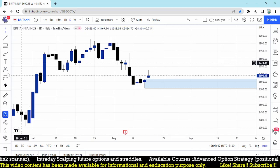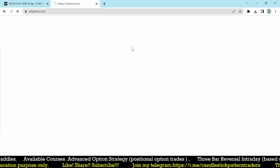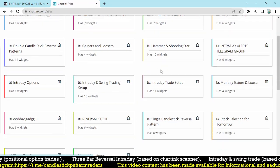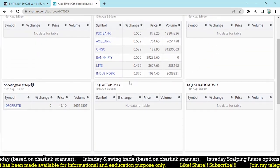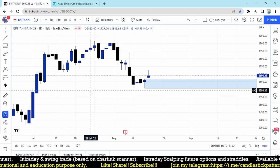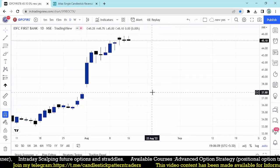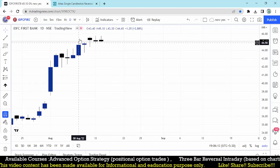So another important thing, what were the stocks for tomorrow? That I'm going to check. I checked it out. There are no stocks filtered by our scanner, and we didn't get any stocks in a single candle. So we have only IDFC First Bank, which forms a shooting star. Let's say this is a low value stock, where the value of the stock is just about 40 rupees.